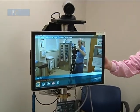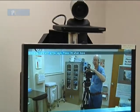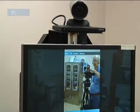We have a real-time camera here. We utilize 9 different clinics right now, and in fact we are going to be the first in the nation to start the teleosteoporosis clinic, enabling patients to come here for osteoporosis conditions.